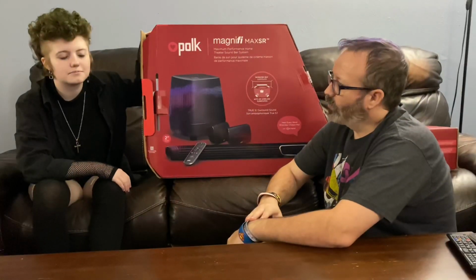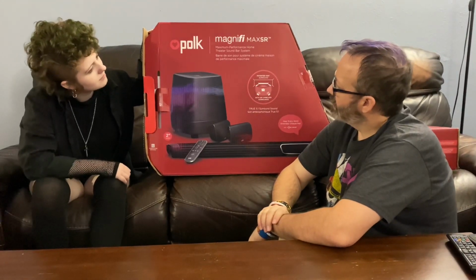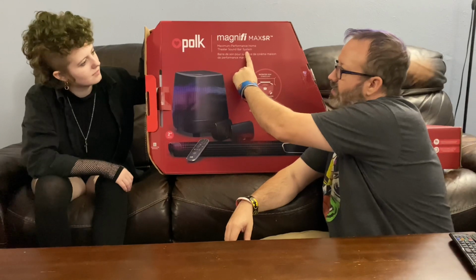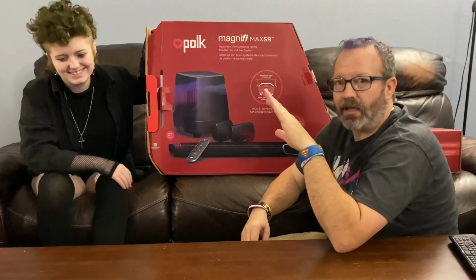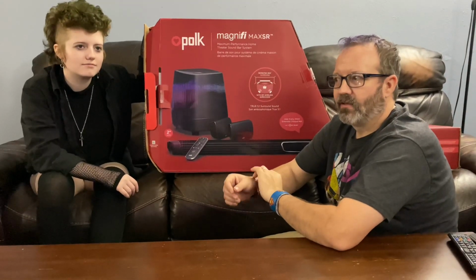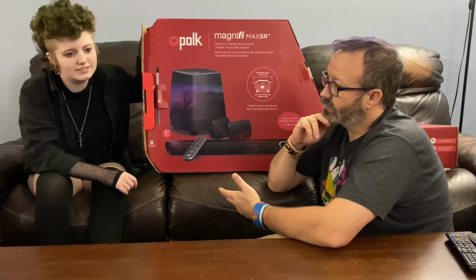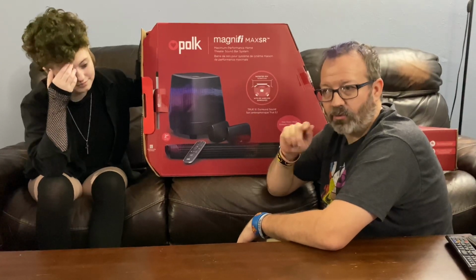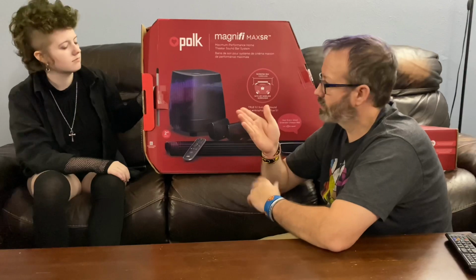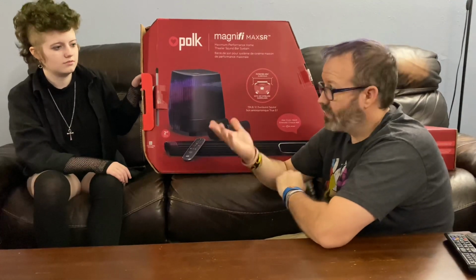Interesting speaker setup. So, let's get our final thoughts. The Polk Magnifi Max SR, the maximum performance home theater soundbar system, is a little bit of a letdown. It's okay. But it's not a budget device, so you can't say for a budget one it sounds good. It's $600. It doesn't sound good. Just like in my previous videos, I've talked about the Vizio 5.1 surround soundbars for about $200. It sounds better than this, and this is just okay.